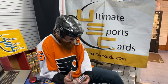Here we go. All base. So yeah, last pack was all base. This pack's all base. It's all about the base. There should be one more Young Gun.